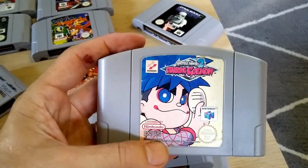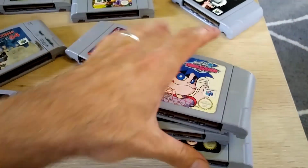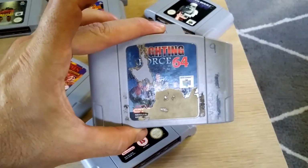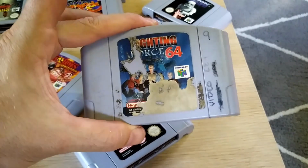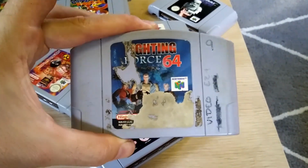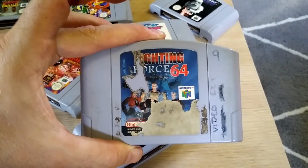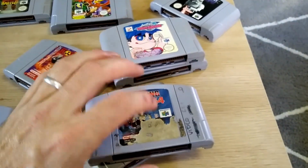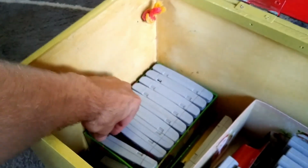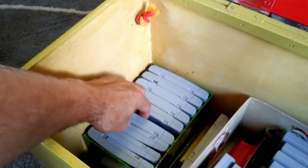Also got there Mystical Ninja 2. It's got a faded label, but that one goes for a pretty penny in good quality, cartridge only these days. More people are looking for this one as well, Fighting Force. This one's a real mess, but I don't really care as long as I've got the game to play. That one I got cheap because it was a mess, and now it is creeping up in price and more highly sought after as well. A Tremor pack. Okay. Notable. Let's see what else we have here.